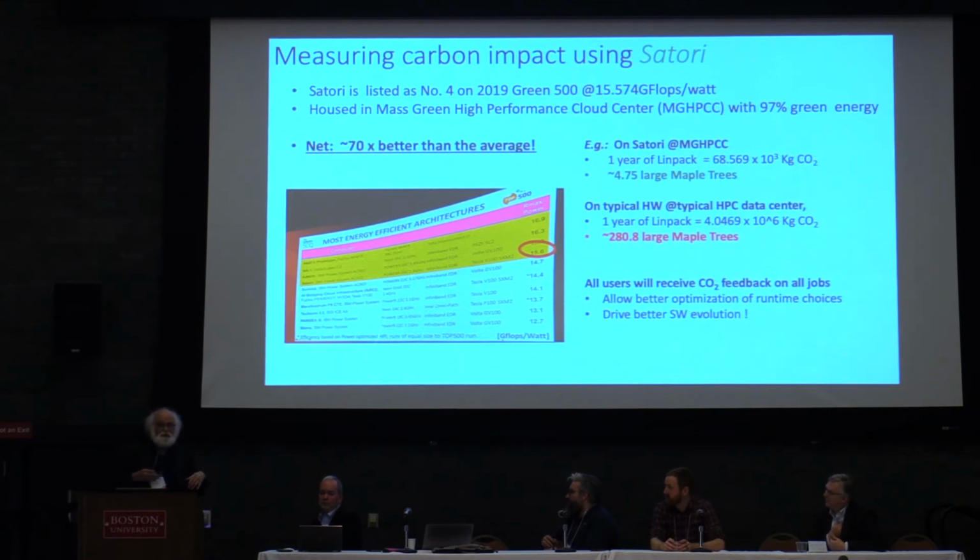As it turns out, because the machine was number 4 on the Green 500 list, and because it's at Mass Green High Performance, which I believe, John, is 97% green energy? 95? Oh, well, forget it. Anyway, we're about 70 times better in terms of carbon. So as part of this test case, you see these green computing things, we actually projected LINPACK using actual calculations that if you ran something for a year on our system in MGHPCC versus a, quote, typical, and we actually have the numbers if you want to know, it's less than 5 maple trees, since I'm from Vermont, worth of carbon on our system, and it's about 280.